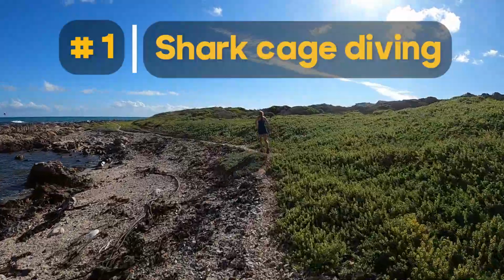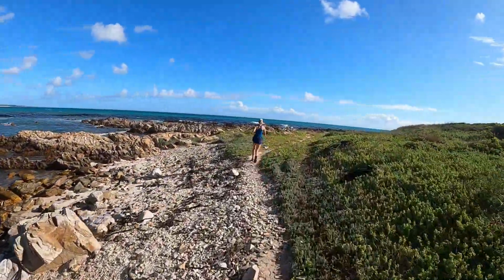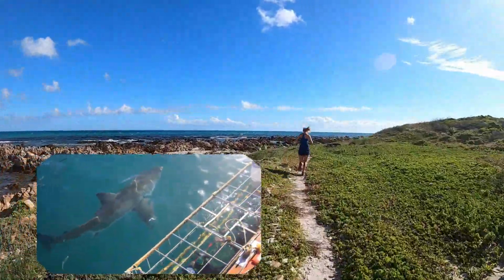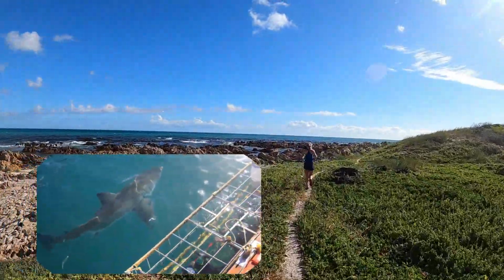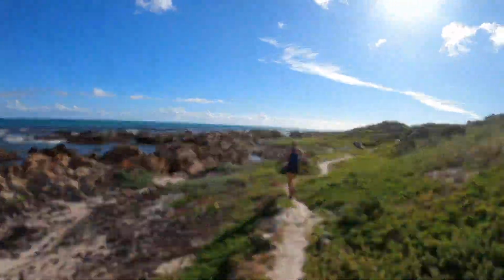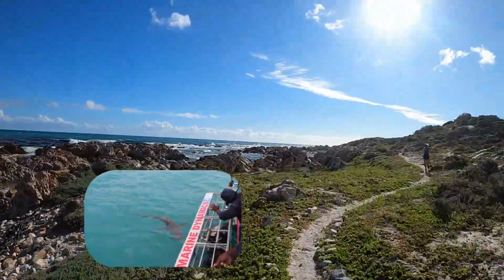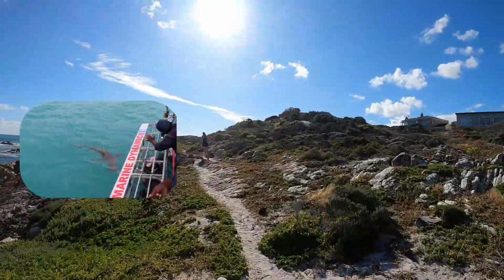Number 1. Shark cage diving. Shark cage diving is a thrilling and popular activity, drawing adventure enthusiasts from around the world. Gansbaai is particularly well known for its rich marine life, including a large population of great white sharks.